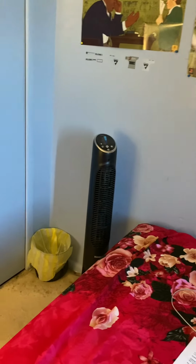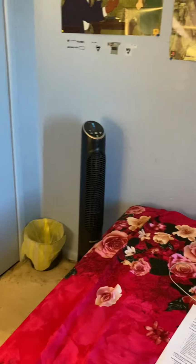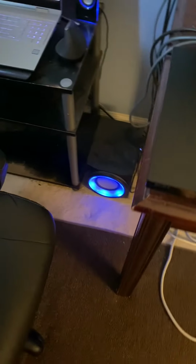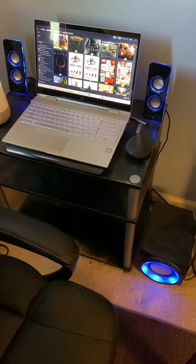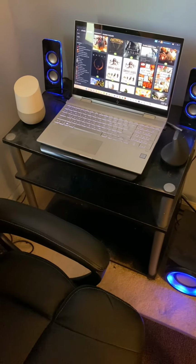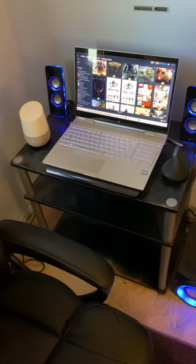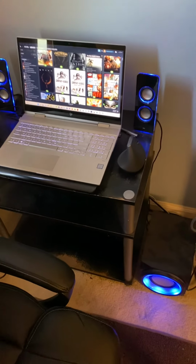It feels cozy. And got my fan right there, just a fan to keep me cool. Got another fan right here as well. My pencil sharpener, my iHome, my Apple Watch, my LG Watch Urbane, high-end smartwatches, Android and iOS. Got the remote for the fan, got a leather chair, got my speakers, got my mouse, wireless, my workstation laptop. That's not a gaming laptop, by the way, but I just put a display for gaming. And just to let you know, my Google Home smart speaker and my Bluetooth speaker right there.